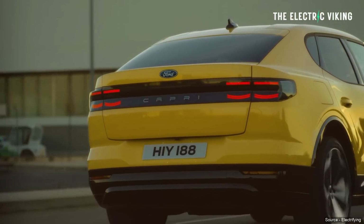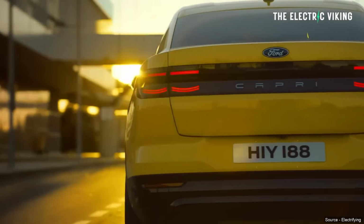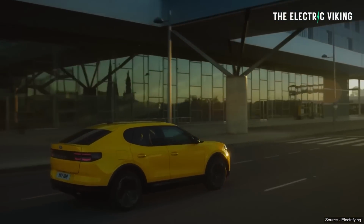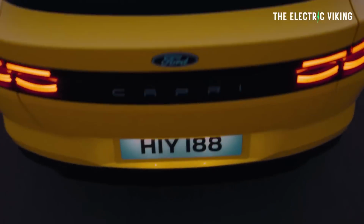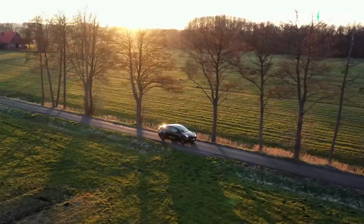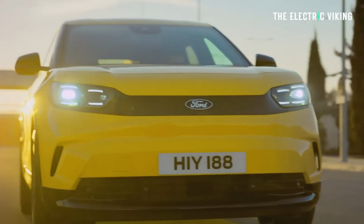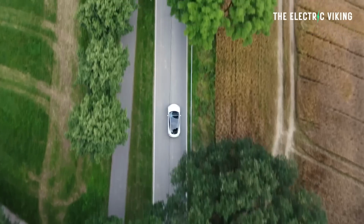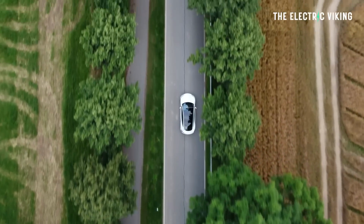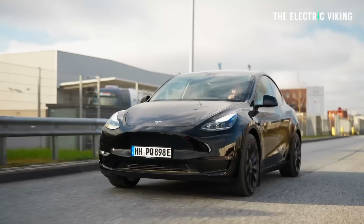This is a heavy car. It weighs 2,100 kilograms. That is 4,625 pounds. However, the all-wheel drive version weighs 2,174 kilograms, about 200 kilos more than a Tesla Model Y. That's 4,800 pounds. So the Tesla Model Y all-wheel drive is about 450 pounds lighter, even though the cars are pretty similar size. The Model Y is slightly bigger.